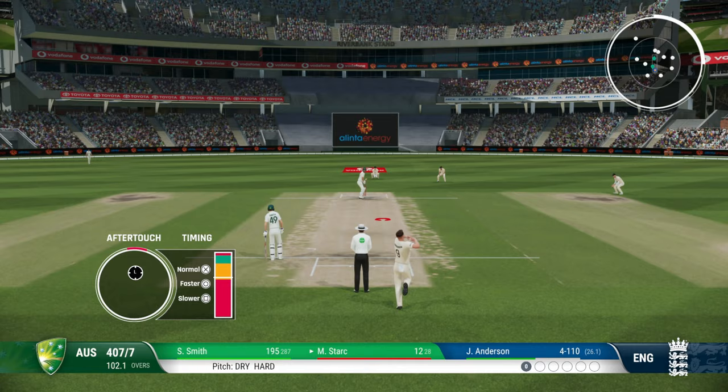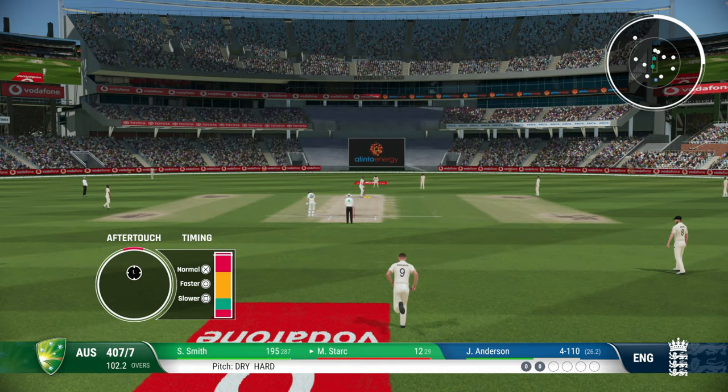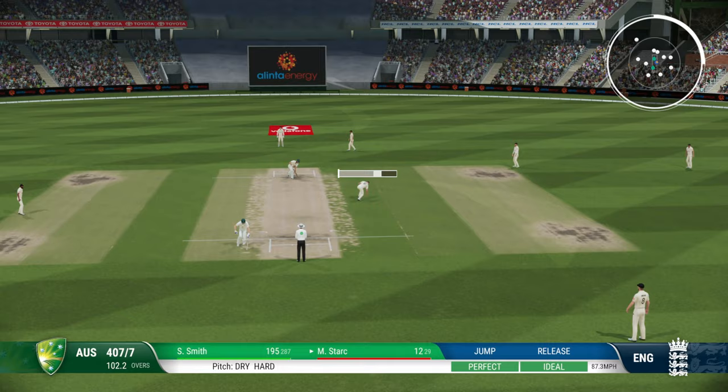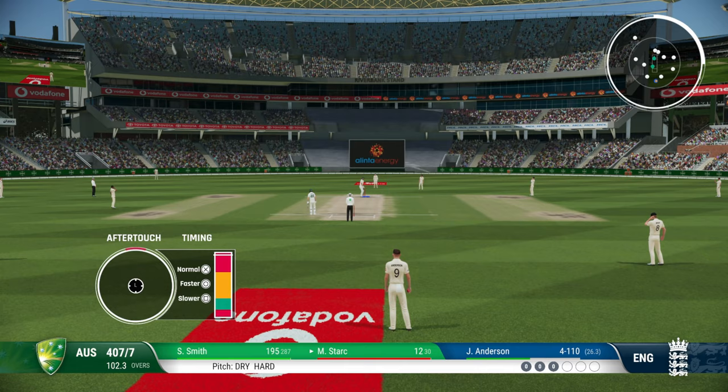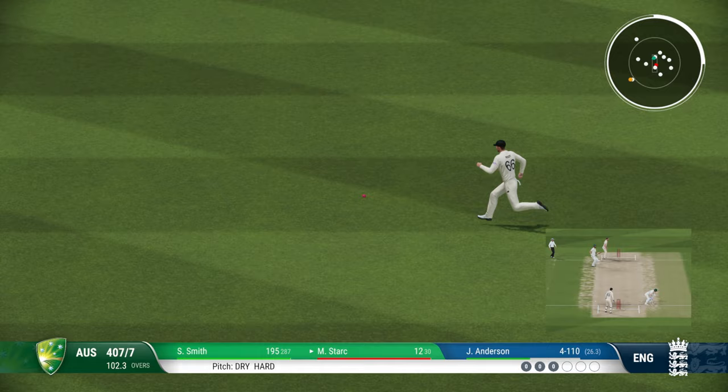Bit of a wild delivery. I'd have been calling that wide, but, well, the umpire didn't agree with me. Well, solid defence, very compact. Just can't seem to get the ball away. That's the third dot. Oh, really beautiful shot. Beautiful shot there.